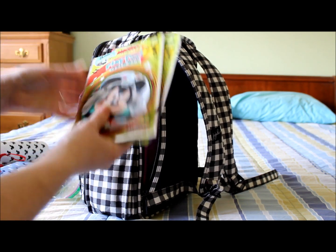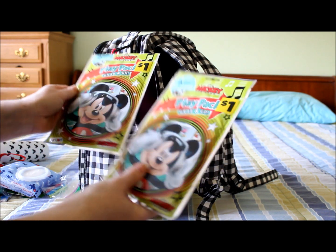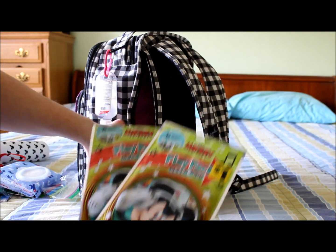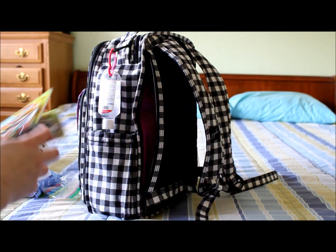I kept play packs back here. One's been opened, one hasn't. But I try to keep play packs back there, so if we're eating, or waiting to eat or whatever, I had something for the girls to do.